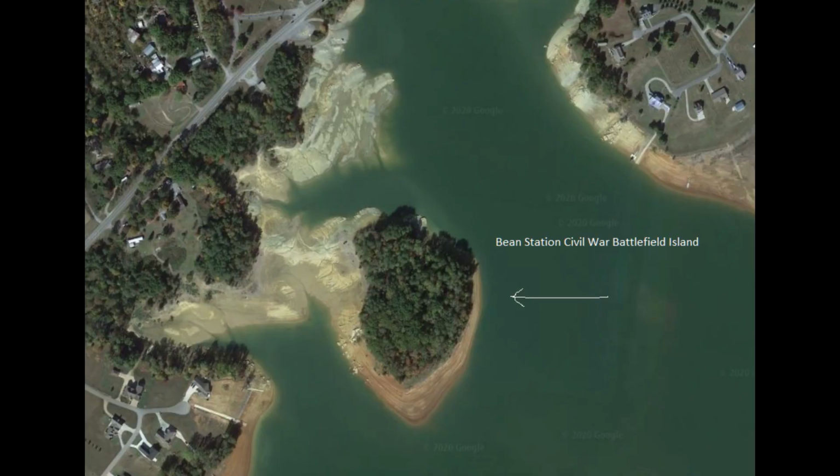Christmas Day, Bean Station, Tennessee, 11 west of Rutledge. Bean Station Civil War battlefield. It's 50 degrees below comfort. In other words, 22 above.